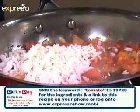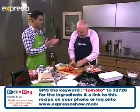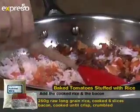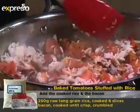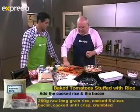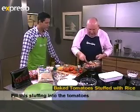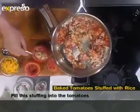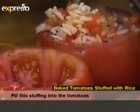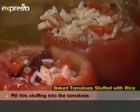Now let's put the rice in. Nice. Okay, so you mix the rice in there. Now that obviously soaks up the juices, tomatoey flavours and juices. And then the bacon can go in there as well. Lovely. Right, now what we do is we'll take this stuffing and we'll pop it into the tomato, and then we'll put the tomatoes onto a baking tray. And we'll just top them with some breadcrumbs and cheese, and then pop them into the oven.